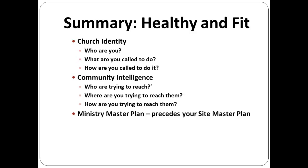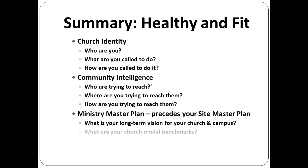And then your ministry master plan. Usually pastors will know what a site master plan or a campus master plan is. But when I talk to them about a ministry master plan, it is how their ministry is designed in all of its systems and processes, its programs, its projects, events, and activities, its personnel, how it is all working together, orchestrated, coordinated, how they're interrelated, and how they are going to coordinate together to carry out God's calling for their church. And so what is your long-term vision for your church and campus? Just everybody on the same page.